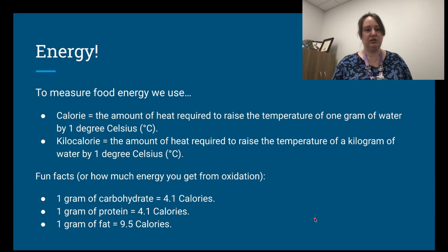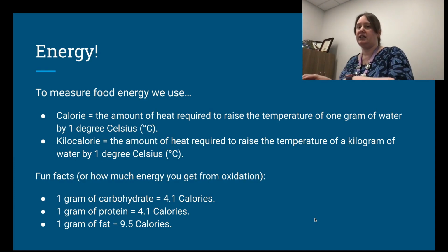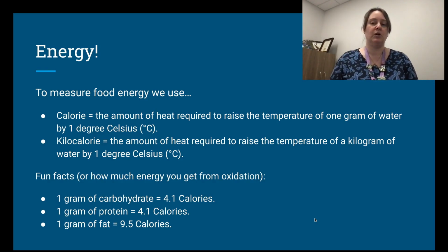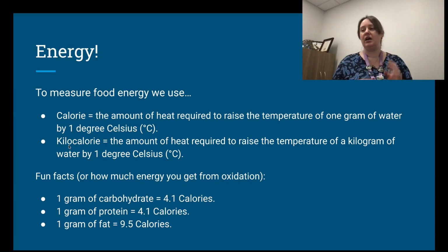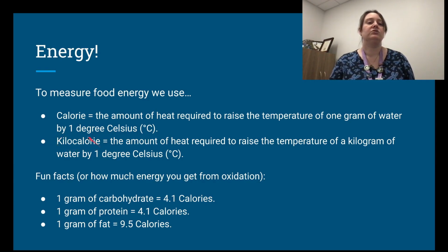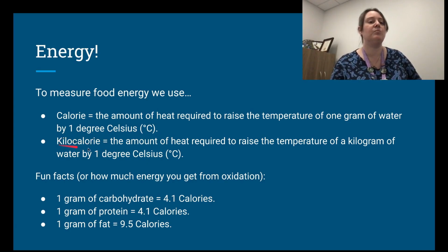So now, energy. And this is where it gets a little confusing: what is the science, the chemistry calorie, versus the diet calorie, which there is a difference. A calorie is the amount of heat required to raise the temperature of 1 gram of water by 1 degree Celsius. A kilocalorie is about 1,000 of these calories. However, a kilocalorie is 1 food calorie. So when you look at the back of a box and it says this has 250 calories, that is equal to 250 kilocalories. A food calorie, like you see on the back of the box, is a capital C. A kilocalorie is the chemistry equivalent of that.